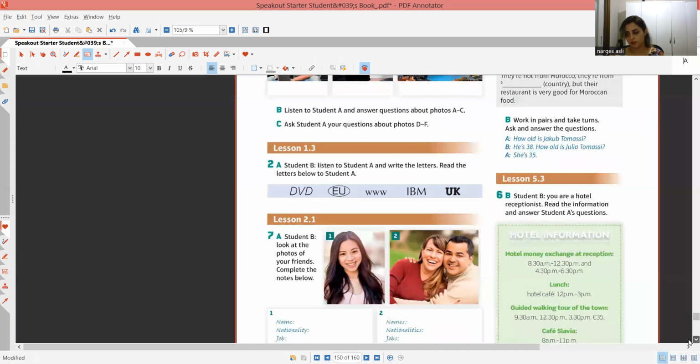Hotel information. Hotel money exchange at reception 8 a.m. 12 p.m. and half past 4 p.m. to half past 6 p.m. مثلا خب سوالی که student A باید بپرسه where is the exchange and what time does it open or when does it open چه ساعتی باز میشه.